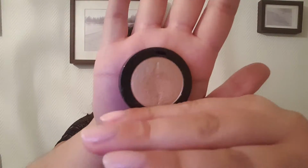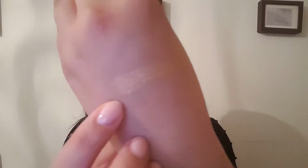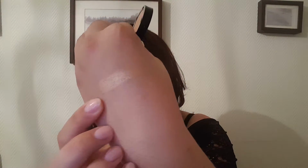I have an additional little eyeshadow here, and this one is from Sephora in the shade Golden Girl number 50. And it is exactly that, a really golden shimmery shade. And I can give you a little swatch of it. That is it right there. I really like it, and I look forward to using it now when the fall has come a little bit more, I hope. Yeah, that's really, really pretty.